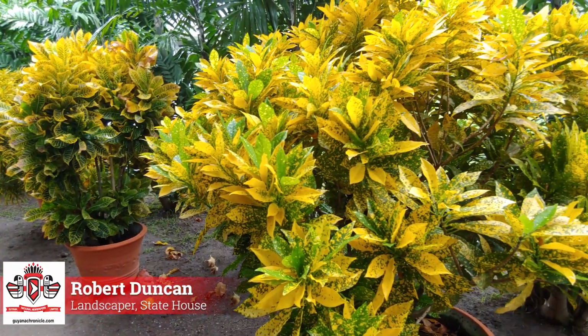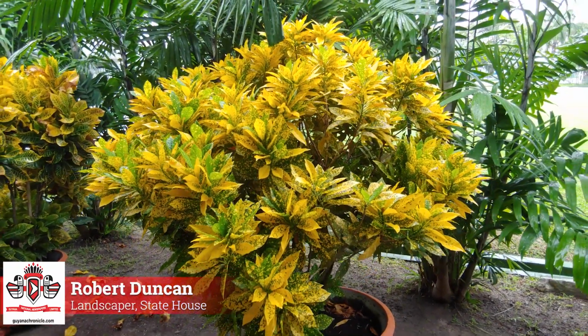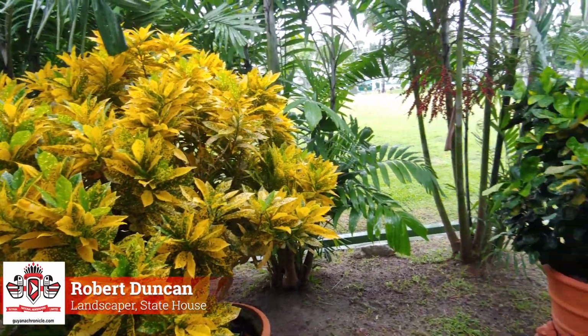This Croton here, that we may refer to as lime leaf, but this is gold dust. This is one of the older Crotons, gold dust. And from this, we have the final leaf we call punctatum we're going to get to just now.